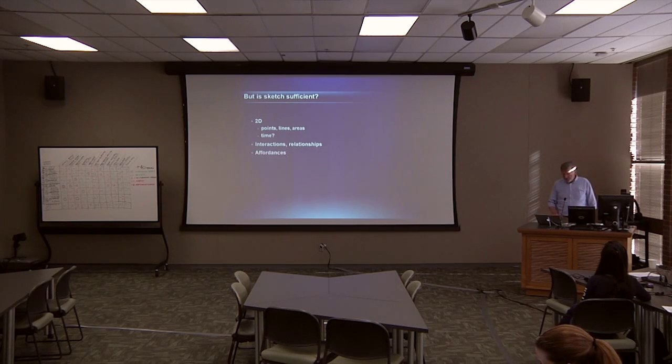And perhaps the most important is what we would call affordances, the why question, the purpose questions. Why do we need something? What purpose does it serve? These are not things typically we can capture in a simple sketch or a simple GIS database. So I think there's a very important research question here, which is how do we need to extend the basic concept of a sketch in order to capture the kinds of things that can't be expressed in a sketch?